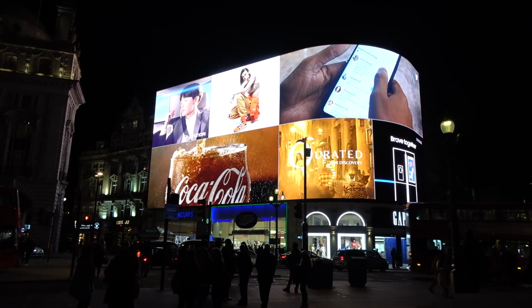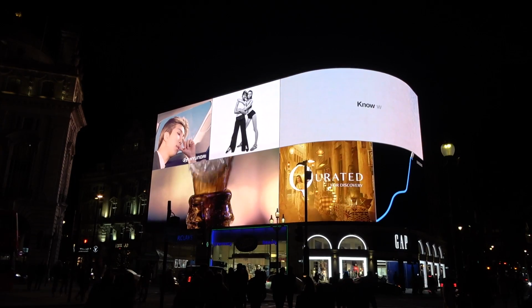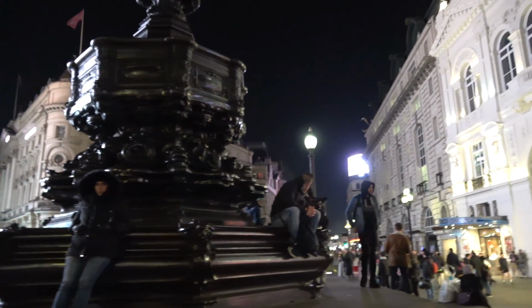I'm not too sure on that. But there you go, you've got Coca-Cola that are always advertising on there, all sorts of different companies. But as we spin around, you get a better view here of the fountain just here, all that light pollution coming off the screens.